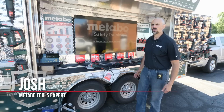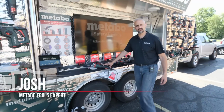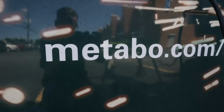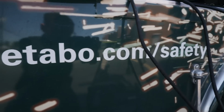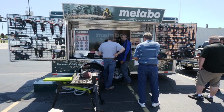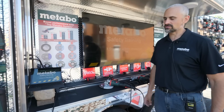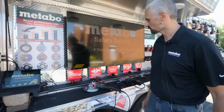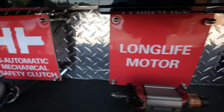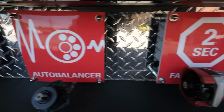Beautiful sunny day. We're going to go over grinder safety. A lot of the stuff that we offer is unique to the industry, geared toward safety in mind for the users. Metabo invented the mechanical safety clutch in 1966, so we've been doing safety for a long time. What we're going to go through, though, is step by step what makes our grinders unique, why they're safe.